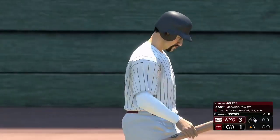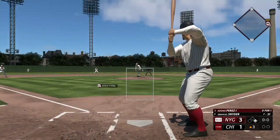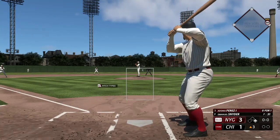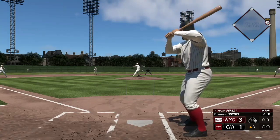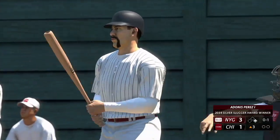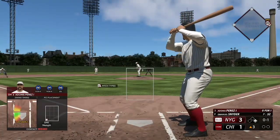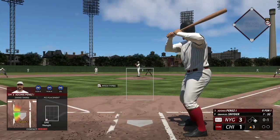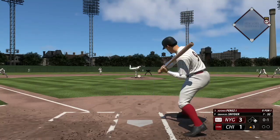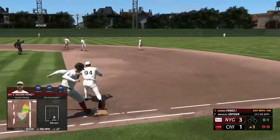Next is the DH, a switch hitter, the Bambino Perez. He's 0-1. There's a strike. Well, the hitter looked pretty comfortable on that swing. Pitchers don't like to see that. Let's see how he changes it up on this next pitch. Hey, get a good one up there. Double play ball to second. There's one, and that's two.